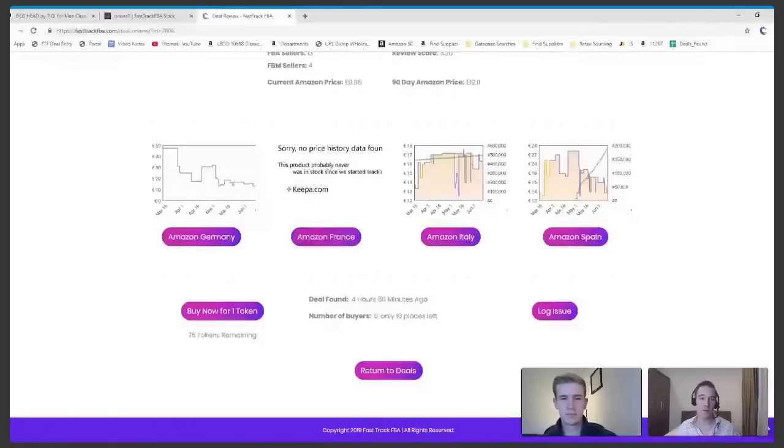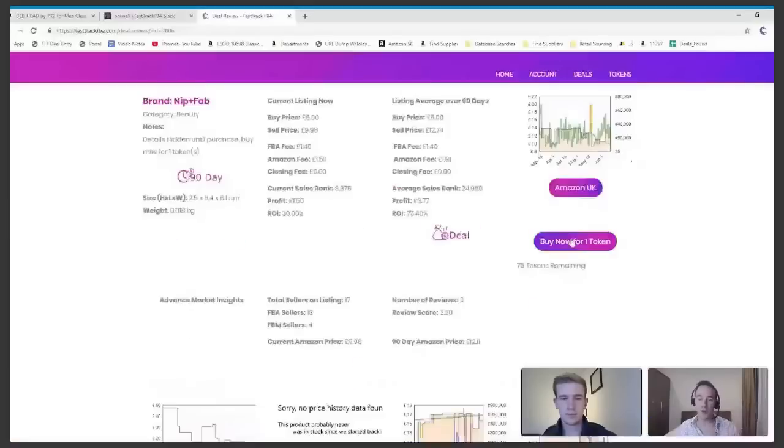So for this deal, I'll just quickly unlock it, and we'll remove it so that no one else actually buys this product afterwards. So what you do is you click unlock, or you click buy now for 1 token, and then it will unlock the information for you.